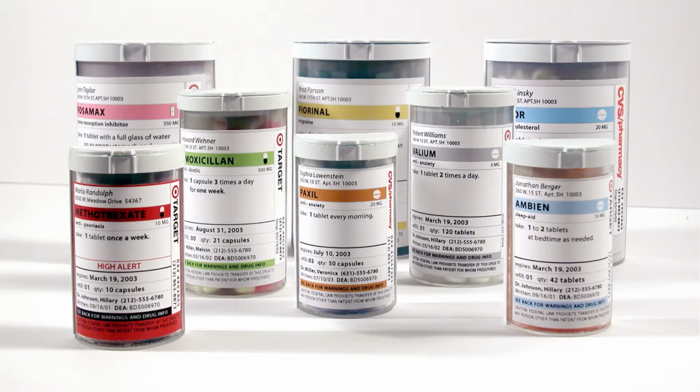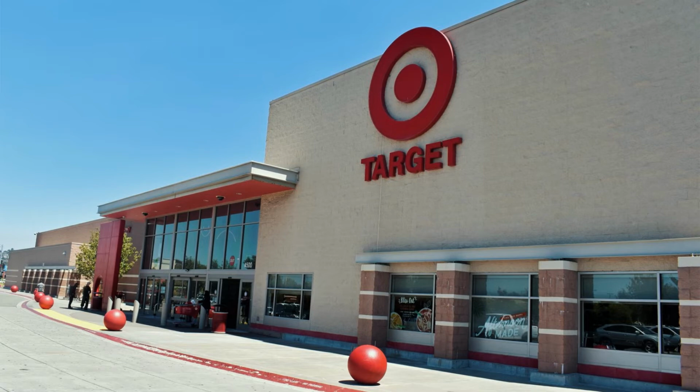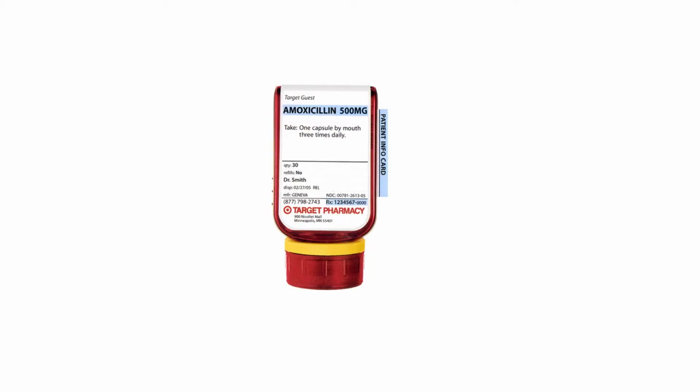So what happened to Deborah's pill bottle? She built a basic prototype made of plastic tubing and dollhouse materials. As you can see from the picture, it has a bigger label, easier to read. They're color coded so you don't mix up your medicine with other people. And on the back, which is flat, there's a small leaflet with the detailed information that you need for the medicine. Target saw this and said, we want that in our pharmacies. So Deborah worked together with Target to further develop the bottle, and this is the final product.